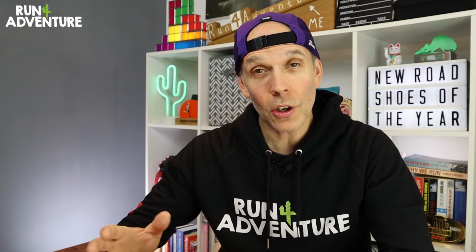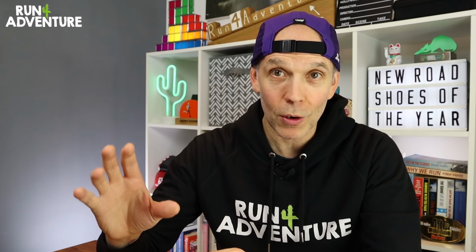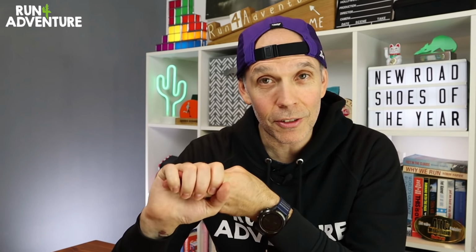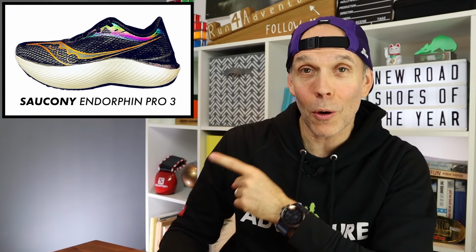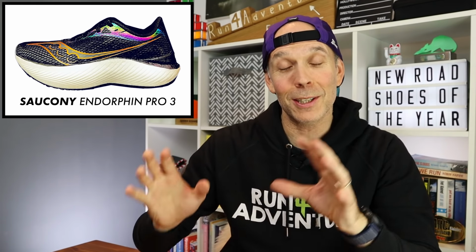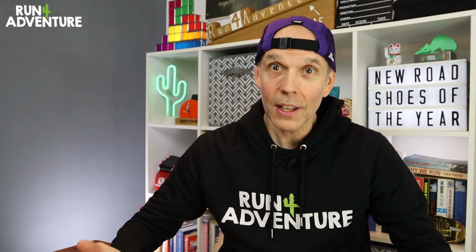We've still got Saucony's speed roll technology, so it is like the original Endorphin Pro, but on steroids, so should be faster, more efficient, and feel very different to running compared to its little brother, the Endorphin Speed 3. I think the design looks pretty awesome, and it's gonna be available in some bonkers colorways, which is always good to see.